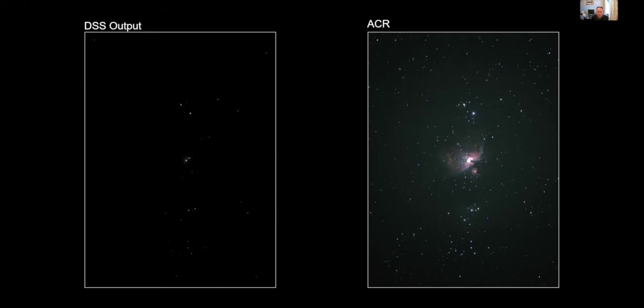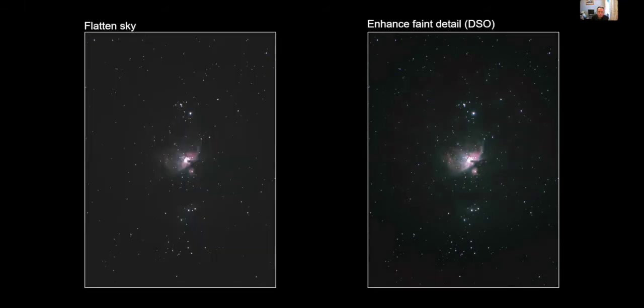You can see from that image that there is some vignetting. You'd have to tackle that in Adobe Camera Raw, but I tackle it with a plugin, which you'll see in the next image. So that's flattened it on the left-hand side with the plugin. And then I use a second plugin, which enhances the faint detail. And you can see it's brought up a bit more of the detail. You can do this with curves in Photoshop, particularly by working with layers. The plugin just does it for you much more quickly. Next.